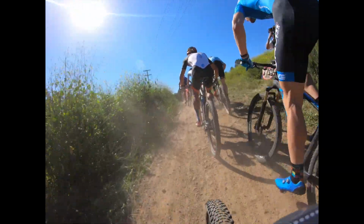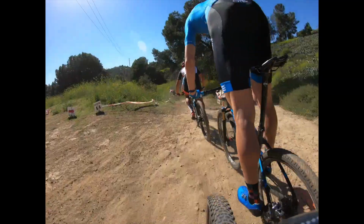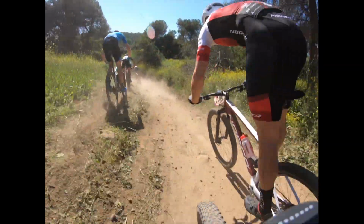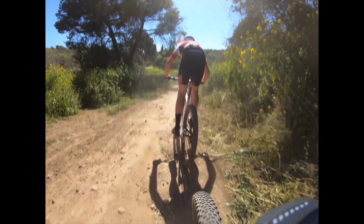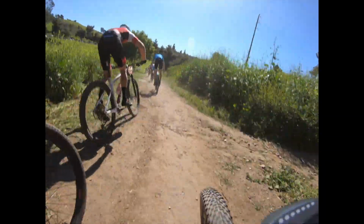Here's kind of that bunchy spot where things get really packed up and tight, so on a couple of the slower laps there was a lot more going on there. You gotta be careful going into the downhill that you don't take your own teammates out. So that was a good one of Sean Finchen moving up as best as he could.